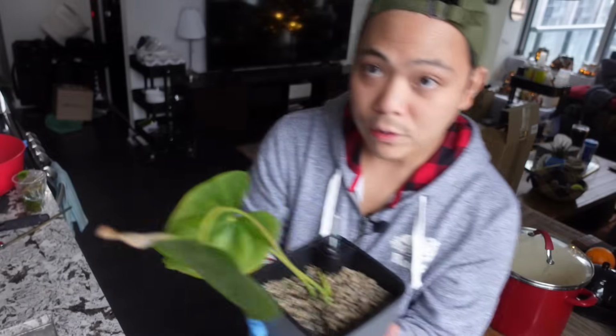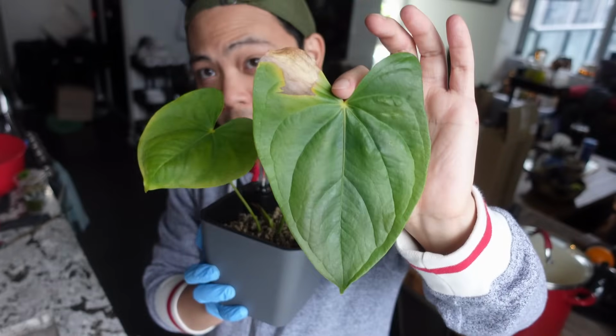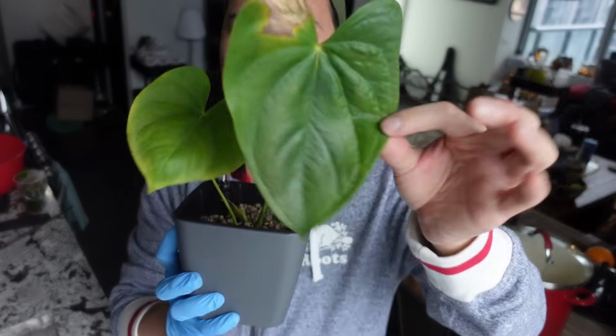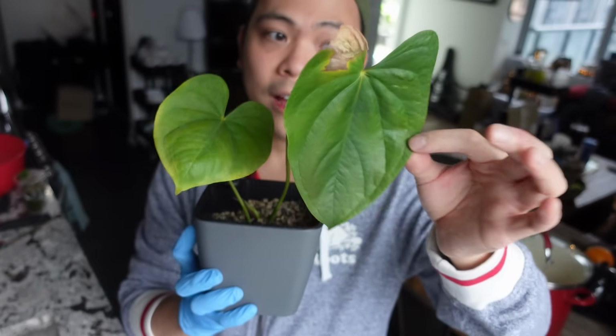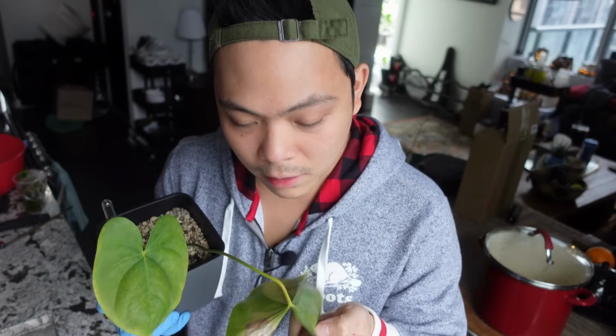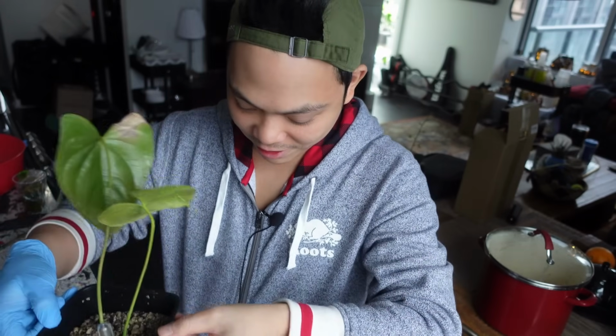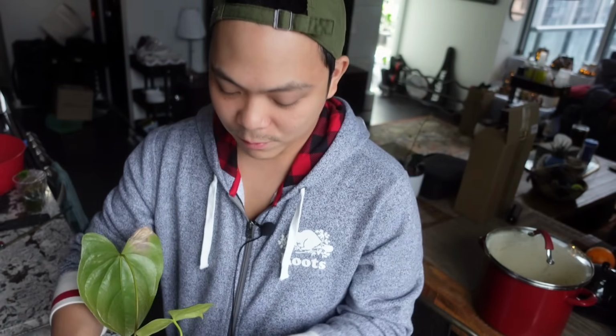Okay, and the other one, which is this one, remember? I think the roots died. I put it in water, it grew a new root, and then I put her into the pond. She's doing fantastic. I am blasting it with light, as you can see, and feeling the petioles, they feel good. So I'm very excited. I don't think she needs to be watered. No, she's okay. To have multiple of these, that'd be great.